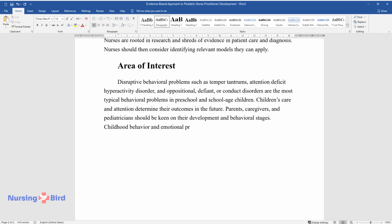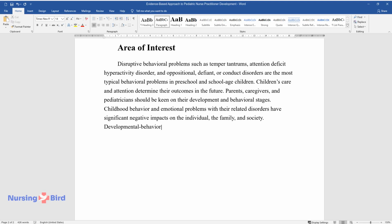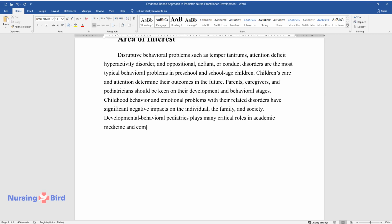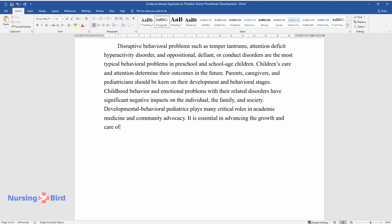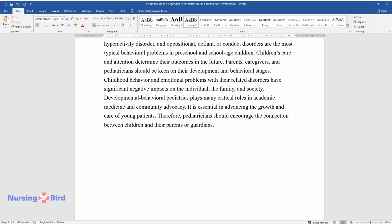Childhood behavior and emotional problems with their related disorders have significant negative impacts on the individual, the family, and society. Developmental behavioral pediatrics plays many critical roles in academic medicine and community advocacy. It is essential in advancing the growth and care of young patients. Therefore, pediatricians should encourage the connection between children and their parents or guardians.